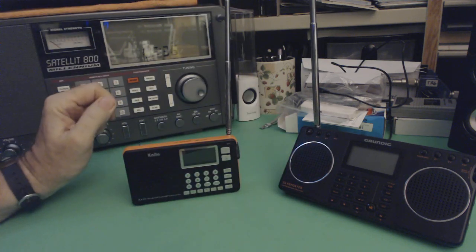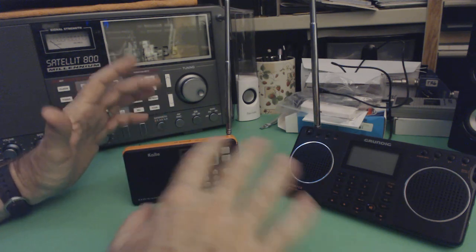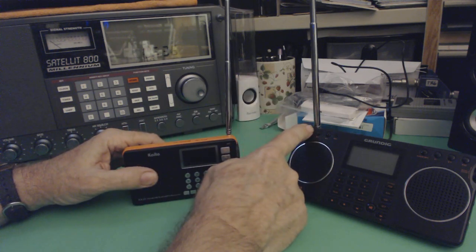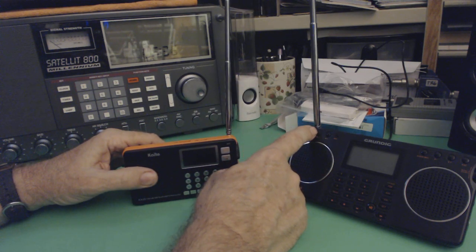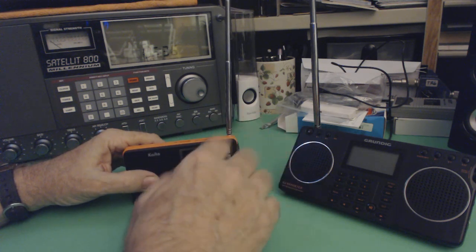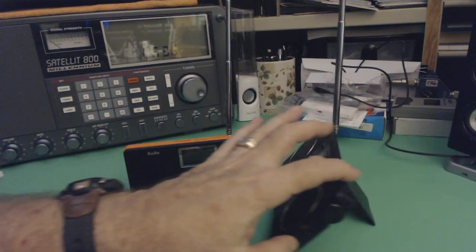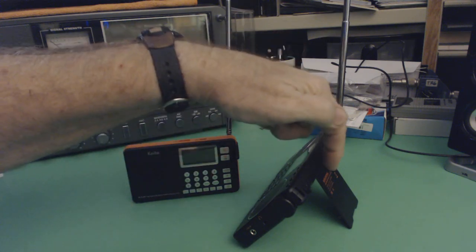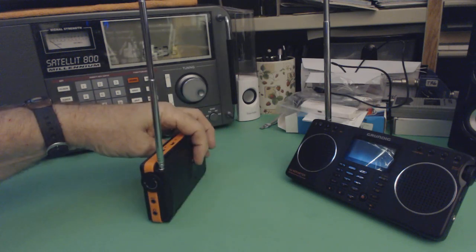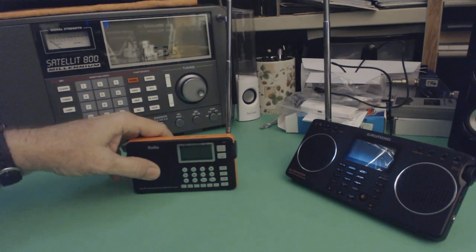Okay. I think that's basically the similarities and the differences. There's a lot of other ones. The antenna, I don't know if I mentioned, the antenna on the Grundig is about 24 inches. And on the Kaito, it's about 18 inches approximately. I didn't measure them. I like the Grundig. It's a little minor thing. To me, it's very important. It has a kickstand. The Kaito has no kickstand. So it's either totally vertical or totally horizontal.